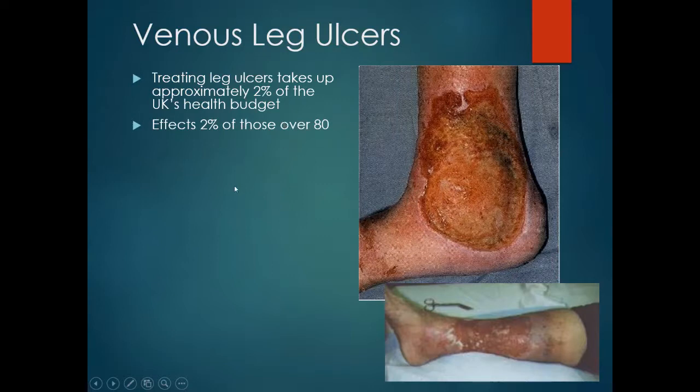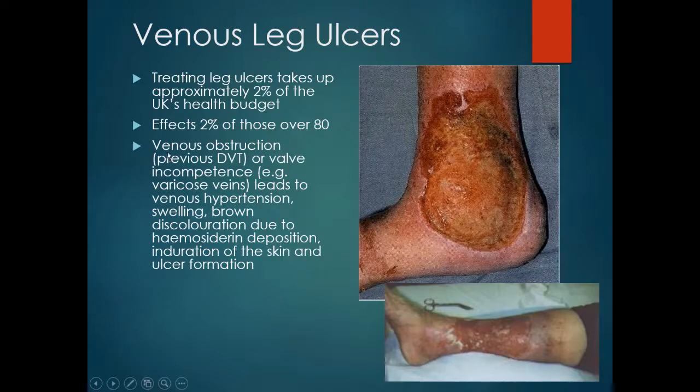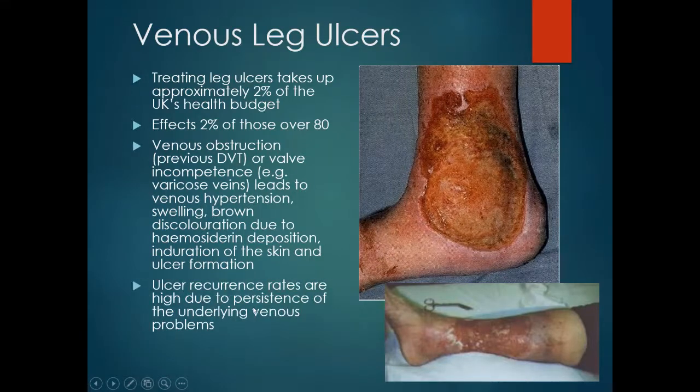It affects about 2% of those over 80, and venous obstruction, such as a previous DVT, or valve incompetence, such as varicose veins, leads to venous hypertension, swelling, brown discoloration due to hemosiderin deposition, induration of the skin, and then ulcer formation. Ulcer recurrence rates are high due to the persistence of the underlying venous problems.